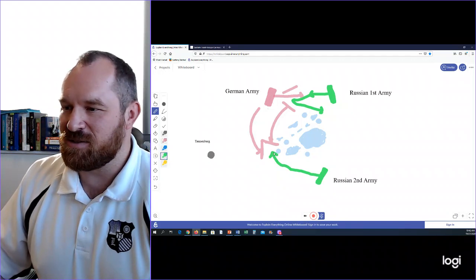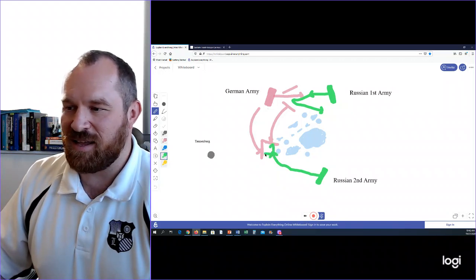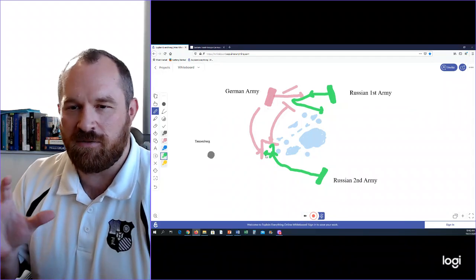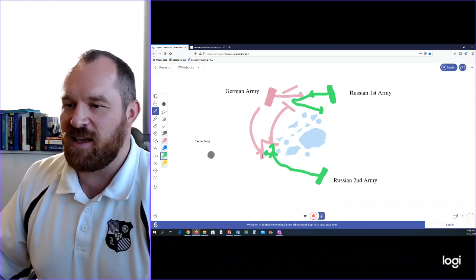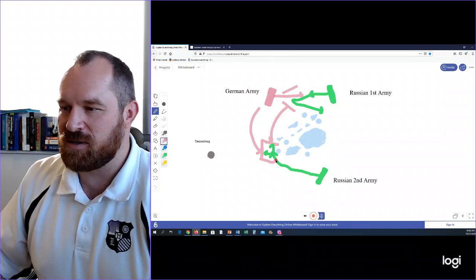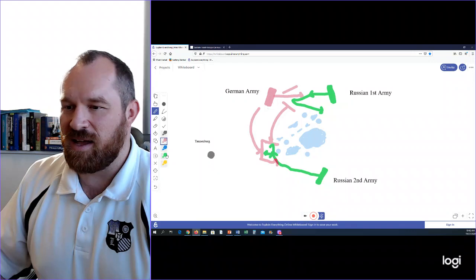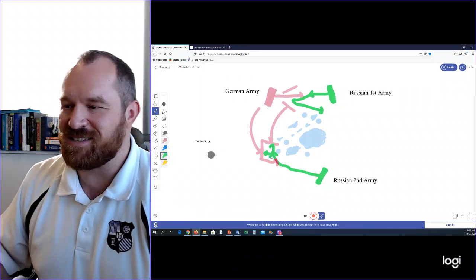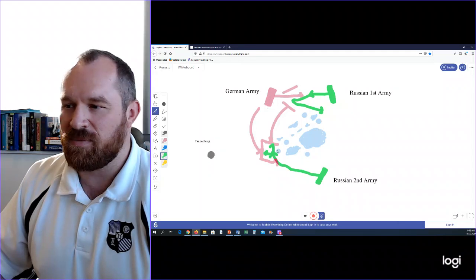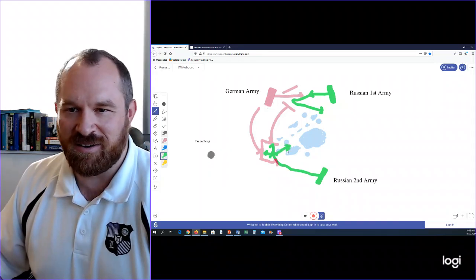And the Russians, when they hit this, were not expecting the Germans to be in force at this point. They hit that, and the Germans just tighten the noose, coming in like that, where basically that entire army of about 150 to 200,000 soldiers gets destroyed. And the survivors run into the marshes, kind of never to be heard of again.